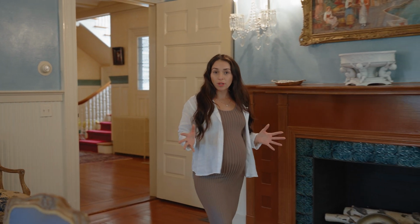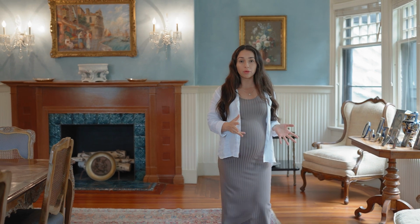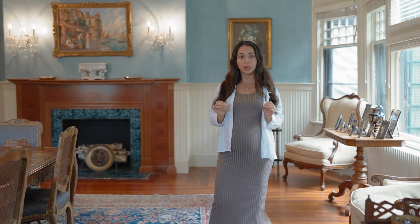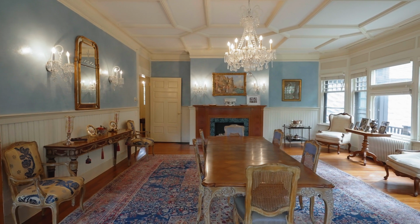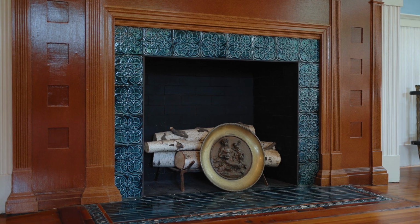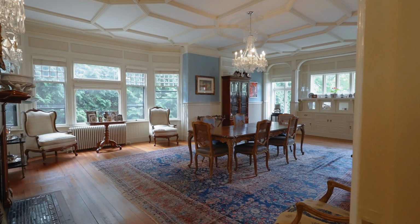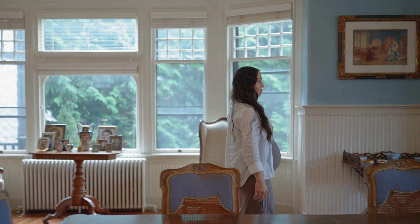Step into the formal dining room. Throughout the entire home, you'll notice the recurring theme of high ceilings, hardwood floors, and timeless architectural craftsmanship. Here, the focal point is the fireplace, one of 8 in this magnificent home. This particular fireplace is my favorite. It's more than just an architectural feature. It's the heart of the room, radiating timeless elegance and welcoming everyone into its warm embrace.